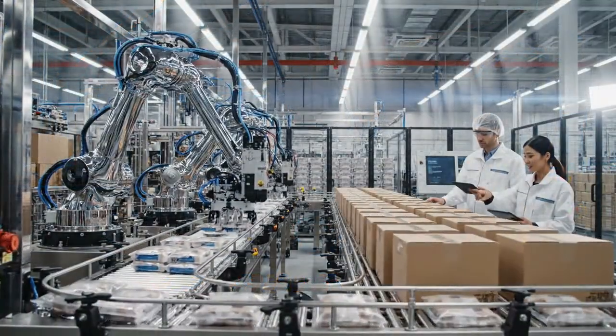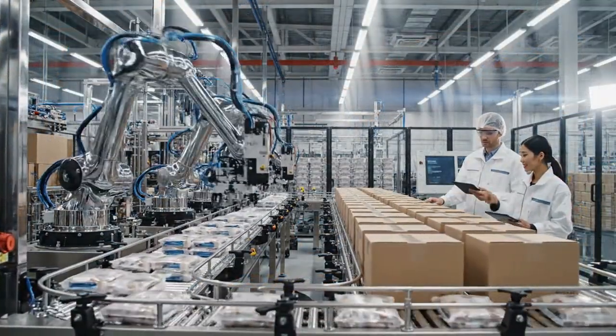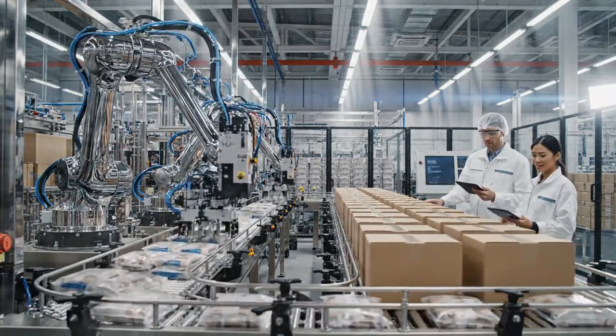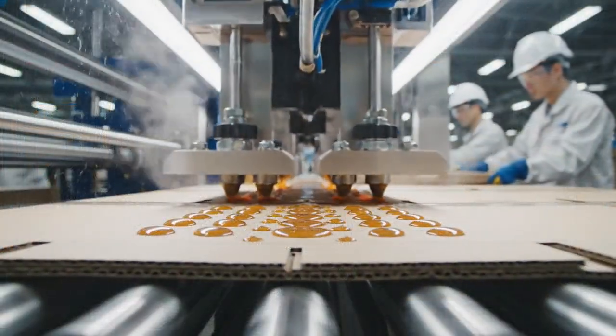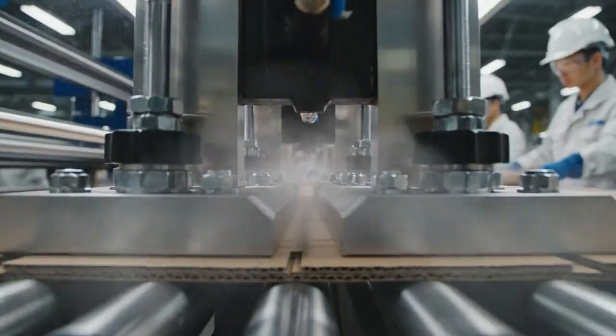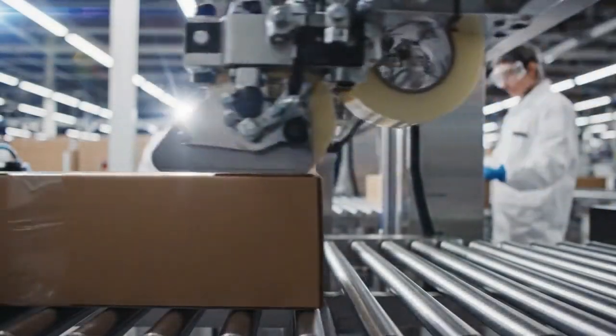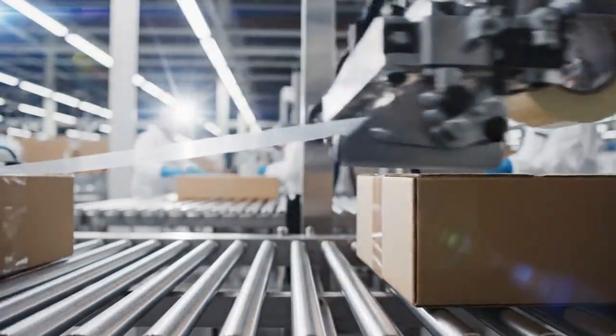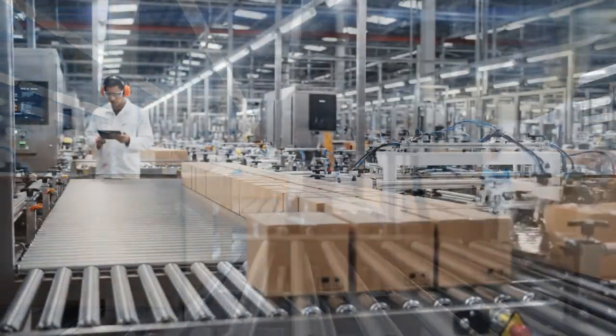Automated Delta robot arms load the fragile sealed packages precisely into protective shipping cases at rates exceeding 60 cases per minute per packaging line. Secondary tape reinforcement provides additional critical seal integrity for the long-duration shipping journey from the factory to regional distribution centers across the country.